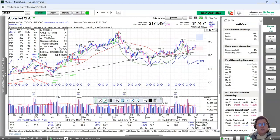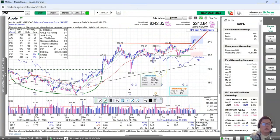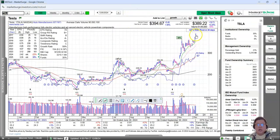Now we have Google. It is climbing back, but at a much slower pace than the others, right? And it's also still quite deep in this cup. It hasn't really come back up as fast as you would like. But overall, it is healthy right now because it's above all the short moving averages. With Apple also making a new high. Look at this. Also a pretty strong slope as well. 45-degree angle.